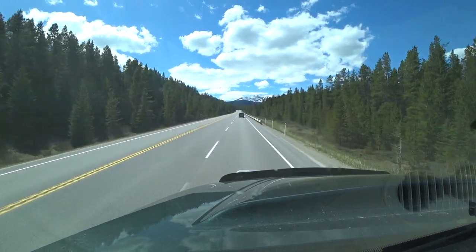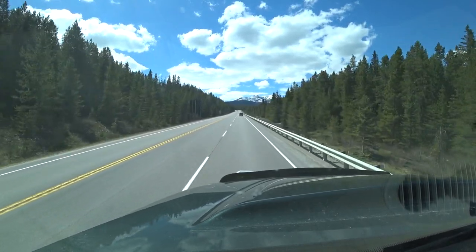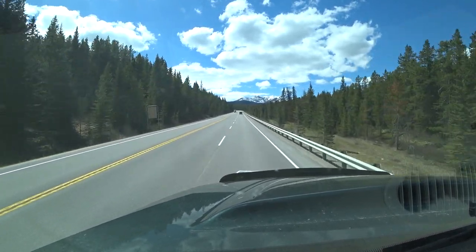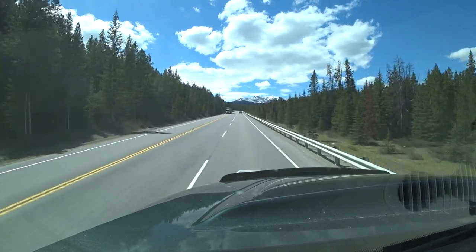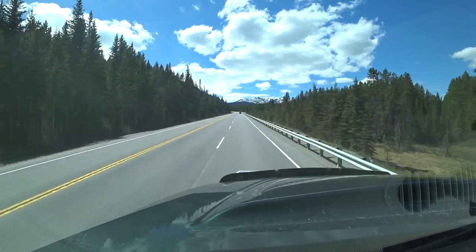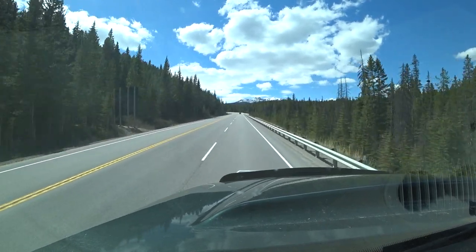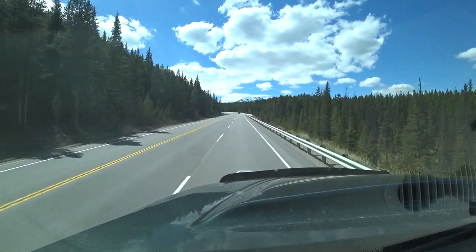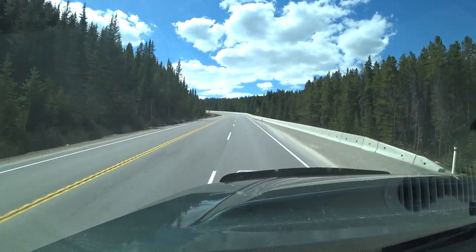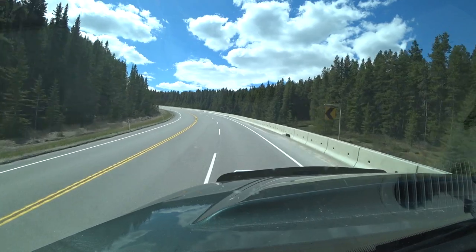Climbing. Lots of trees. So we got a, I bet that's a Glen Transport. I could be wrong. It is a Glen, sweet. It's probably bringing wood chips from Canfor at Radium Hot Springs this way. Tums, I got some heartburn. Always keep those within arm's reach.